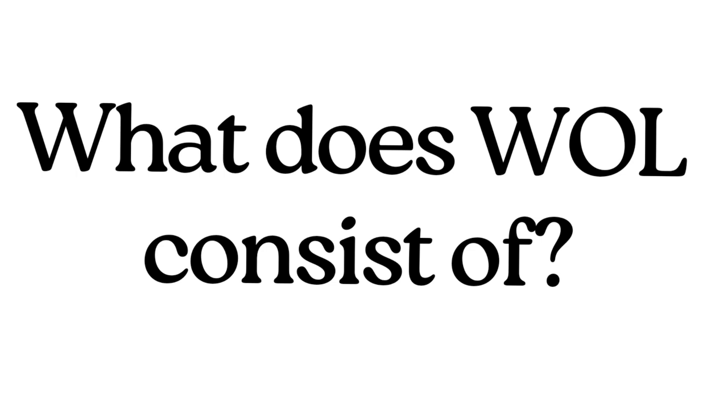What does Well-Ordered Language consist of? Well-Ordered Language consists of four levels with two books, Book A and Book B, for each level. Level one is appropriate for around third or fourth grade, level two, fourth or fifth grade. Levels three and four can be used for grades 5 through 8.